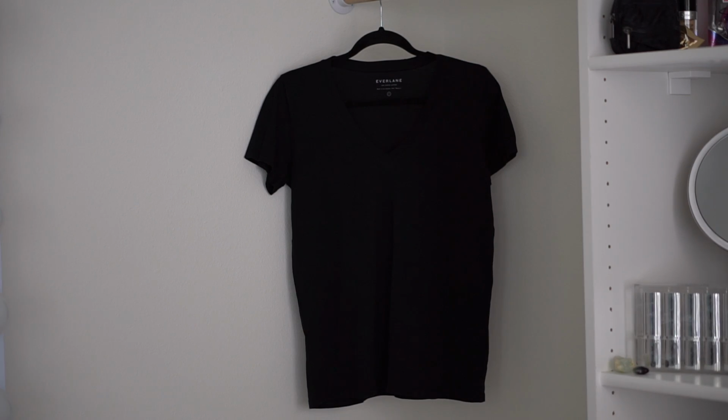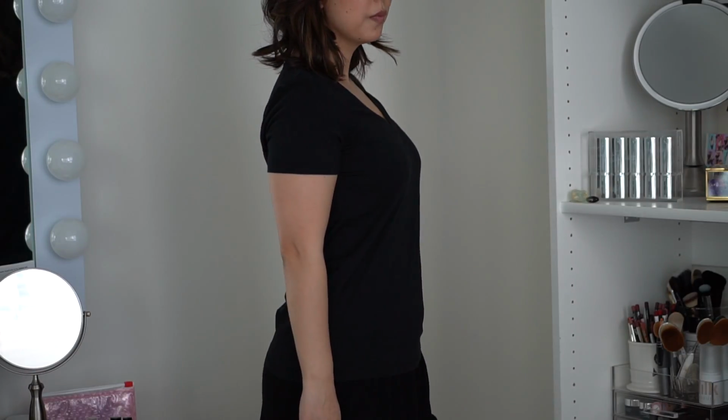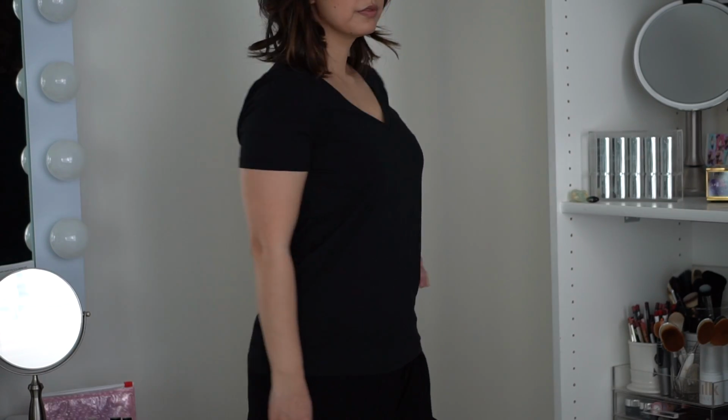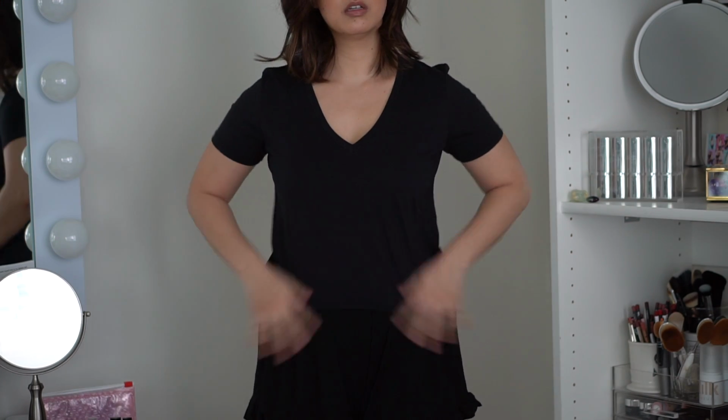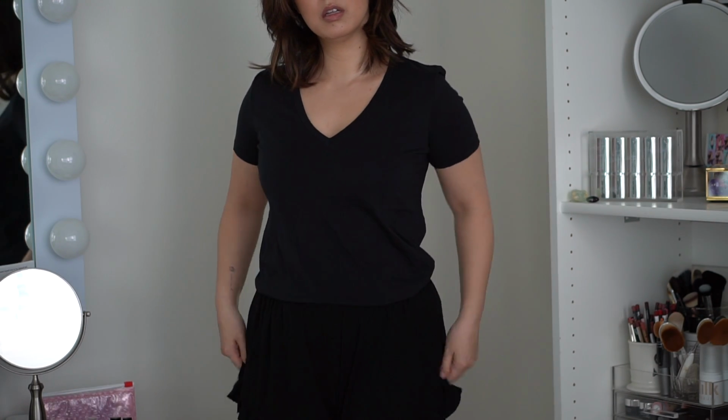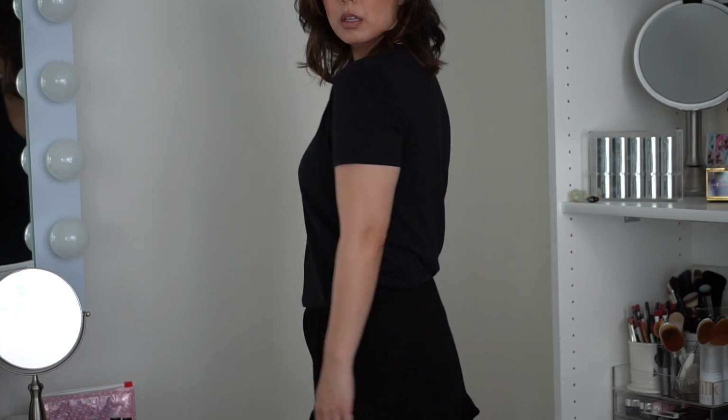I love the way this black V-neck looks, and I got a size medium, and I got the same size in the same shirt in white. It just looked a little bit off. So that's why I'm exchanging it for the scoop neck in white. The scoop neck I got in medium as well. So I'm pretty much a medium in terms of the Everlane tops.